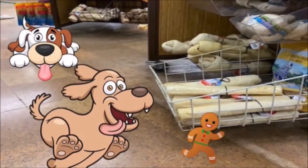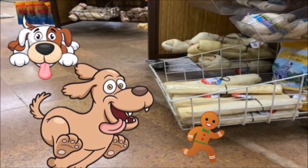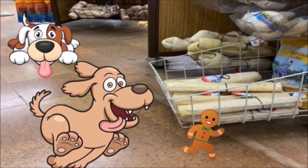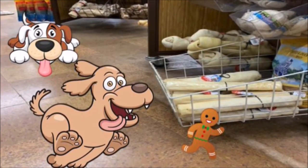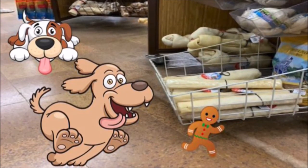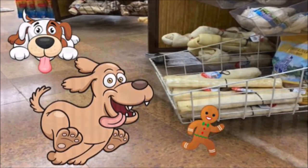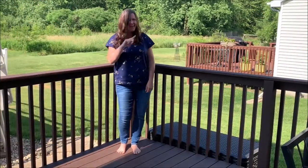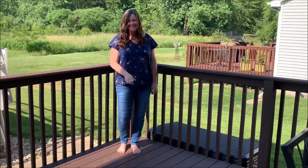And off he sprinted until he met some dogs picking out dog treats at the Feed and Garden Center. "You look scrumptious," barked the dog. But the gingerbread man giggled, singing, "Run, run as fast as you can. You can't catch me, I'm the gingerbread man."